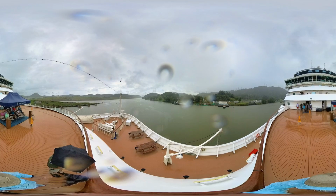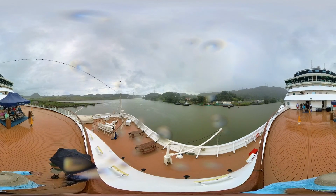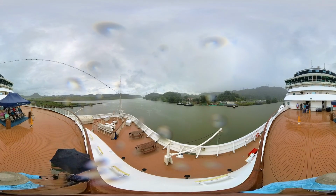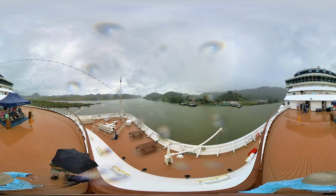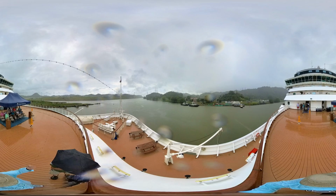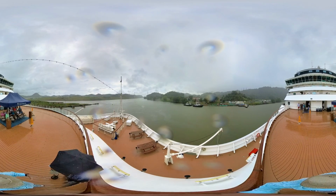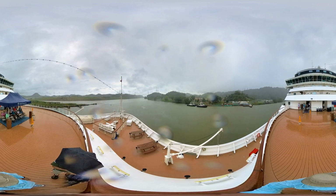If you are just joining the commentary, we were delayed a little bit due to one of the ships ahead of us. So right now we are about 45 minutes to an hour behind schedule. We are just departing Pedro Miguel Lock. According to the schedule that we received, we were expecting to pass by Gamboa at 11 o'clock. It's going to be much closer to noon by the time we pass by Gamboa.